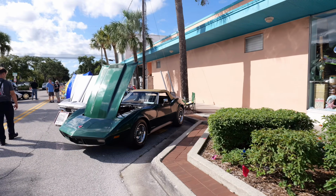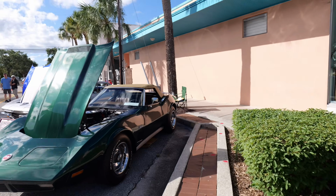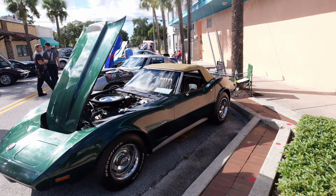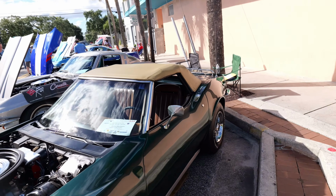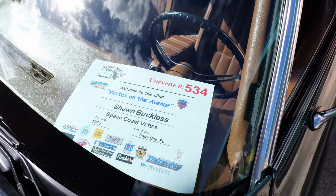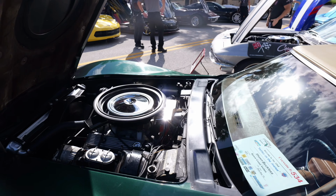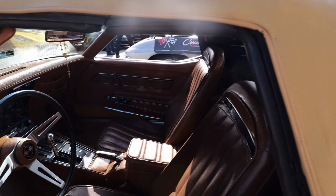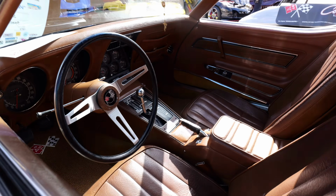Coming up on this one, guys. Let's see what year do you think this is before we even approach it, guys? Write it in the comments. You know, this is a 1973. Wow, what was going on back then? Yeah, this is awesome. Look at that inside. Pretty cool.